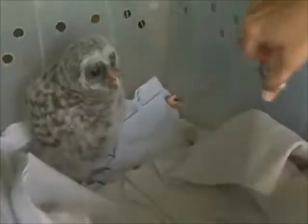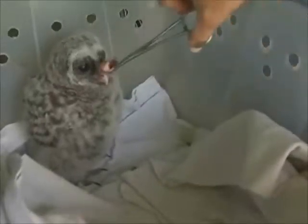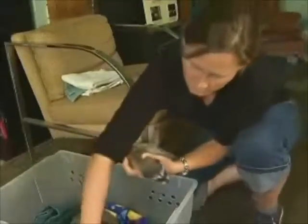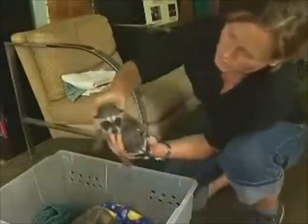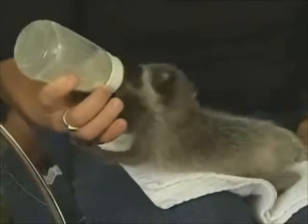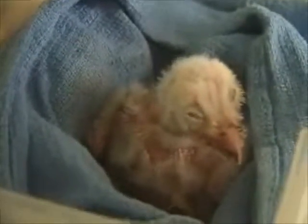So this is a young barred owl, and it was found on the ground in Cornwall Park in Bellingham. Oh, here's one with its eyes just starting to open. We get a lot of raccoon calls. We get a lot of possum calls, gray squirrels. Right now we're having a lot of baby birds out of their nests, songbirds of all types.